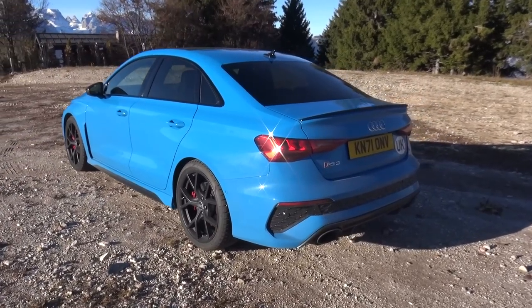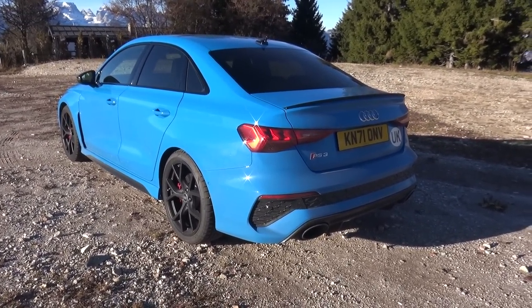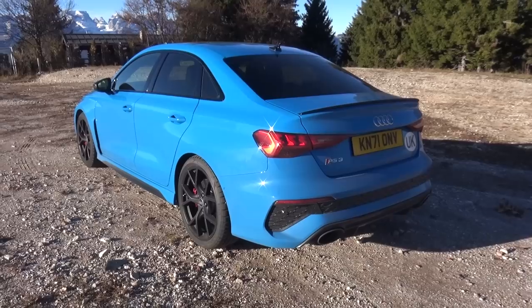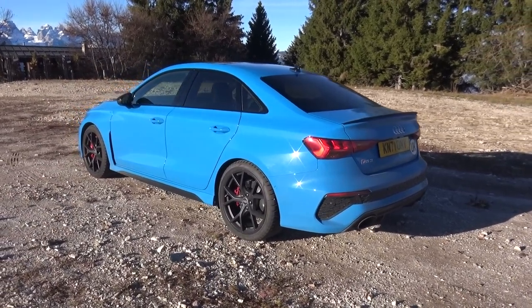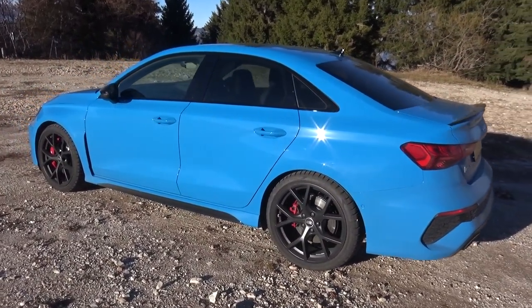This is the third generation now of the RS3, the RS badge on typically the small hatchback, but for the second generation they introduced the Saloon. We now have the second generation of the Saloon itself.